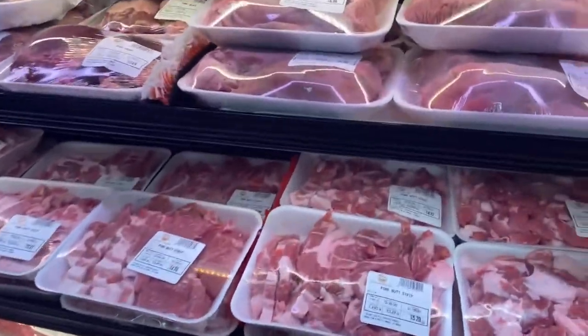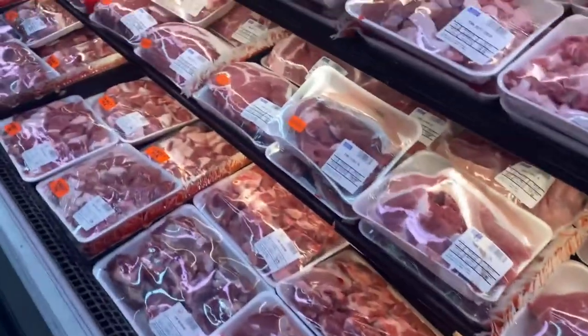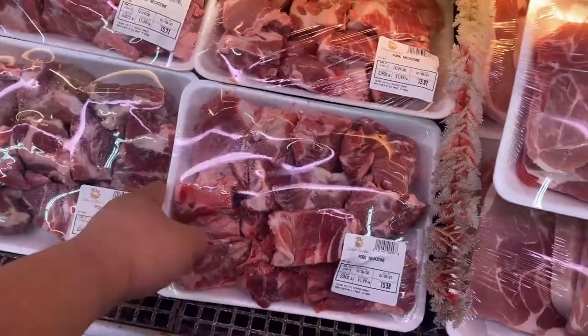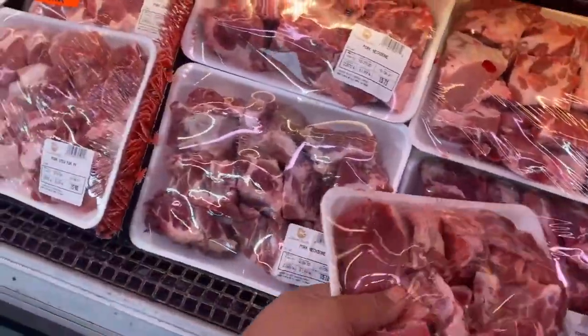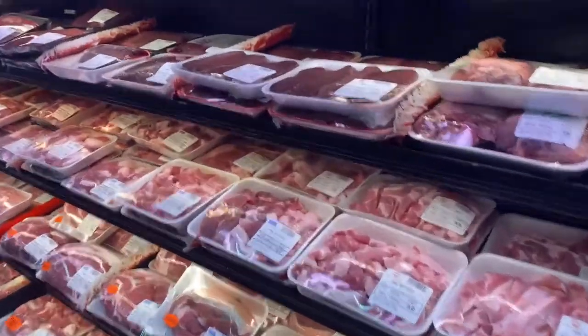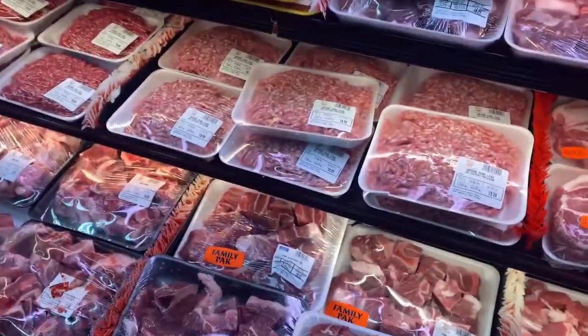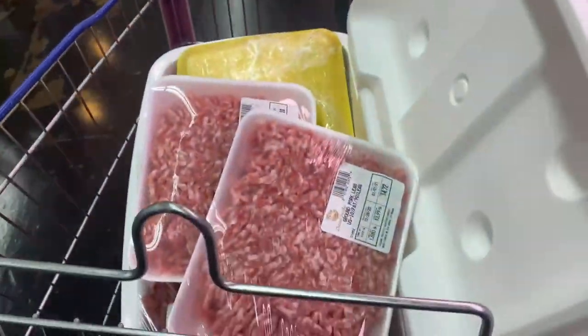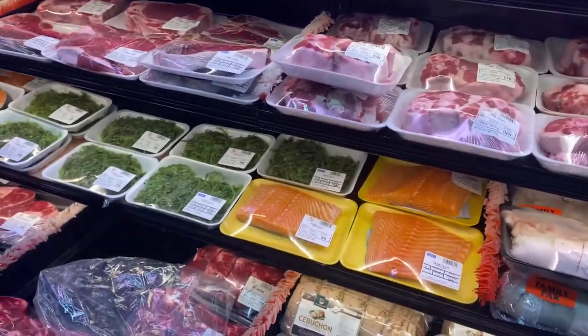Then my dad said he wants buto-buto, pork knuckle. Okay, here, pork neck bone. He likes bones for sabaw. What else? What is that? Oh, pork intestines. Then ground pork, clean. Let's get two. It's puno na. And then let's, okay, do they have, I think that's it.